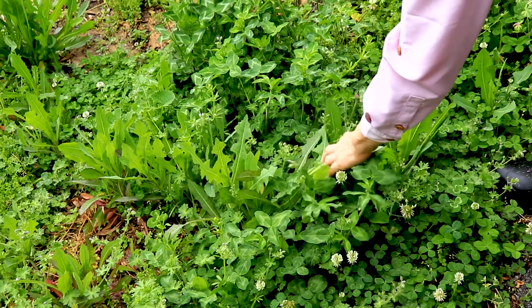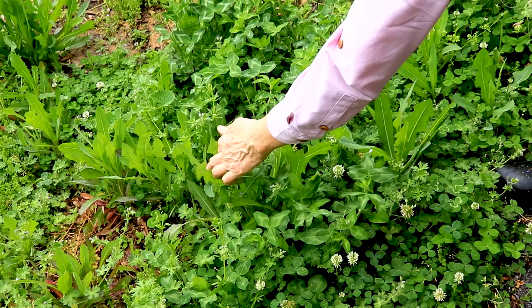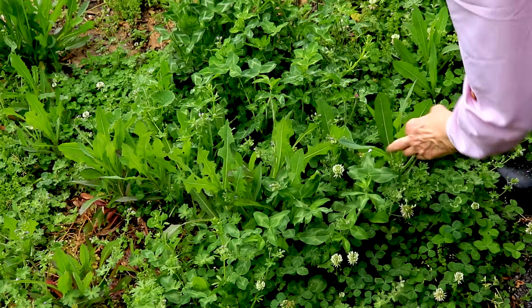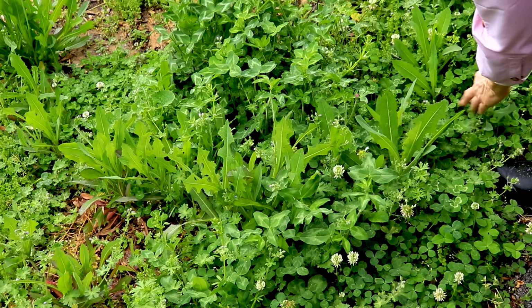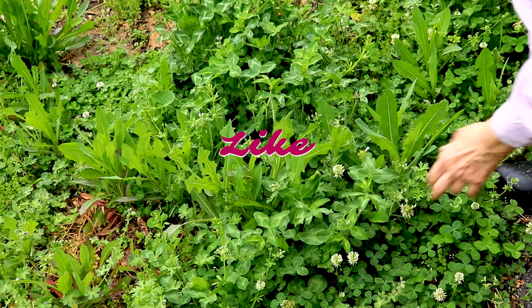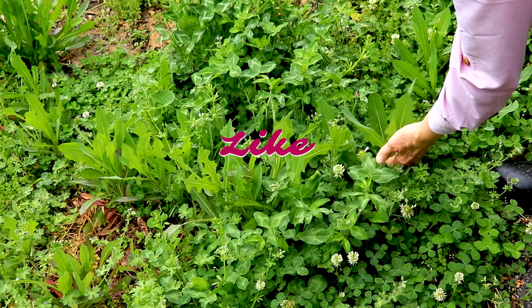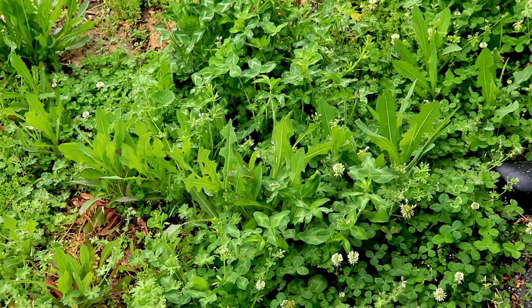This is the wild lettuce, and right here we have 1, 2, 3, 4, 5, 6, I don't know how many you can see, 7, 8, 9, 10, 11. And each one of those, if I let it, would get to be 5 to 6 feet tall. So obviously I'll have to collect some leaves, make some more tincture, and then weed whack this all down. This is going to get out of control.